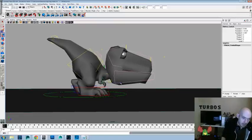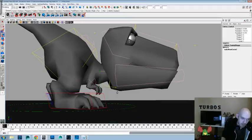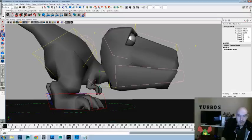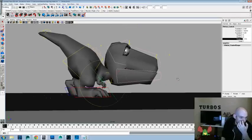Maybe we could do a little variation just so that we know there's two of them here. Help solidify that a little bit more. And maybe a little bit of rotate Z here. And a little bit back, just so there's some variation between them. I don't think there's any finger controls on here as well.